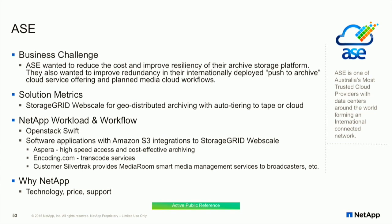So this company, ASE, is a service provider in Asia, based out of Australia. They're a service provider specifically to media, and they provide media asset management and things like transcoding services. And this is NetApp private storage with StorageGRID. They're running StorageGRID on their hardware in a direct connection to AWS and utilizing AWS's transcoding services, and actually getting 60% faster transcoding performance against StorageGRID than they were against native S3 without the S3 costs.